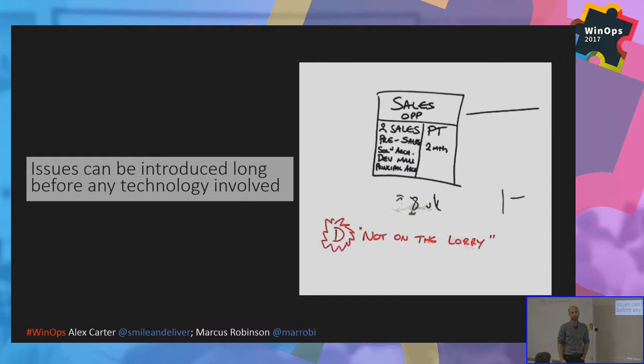A few issues we identified. Issues can be introduced a long time before technology gets involved. So there was one feature that took a long time to release. How long was it? Was it like three or four months? It was months, wasn't it? It was months, but we worked out that it was actually infinity for some customers as well.